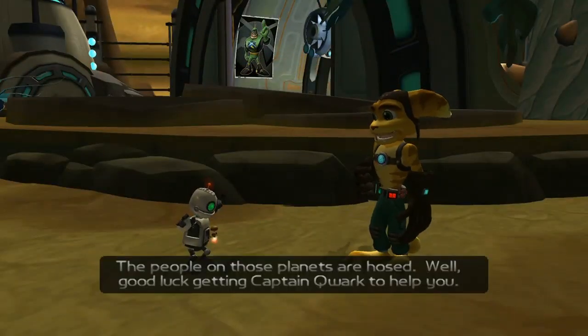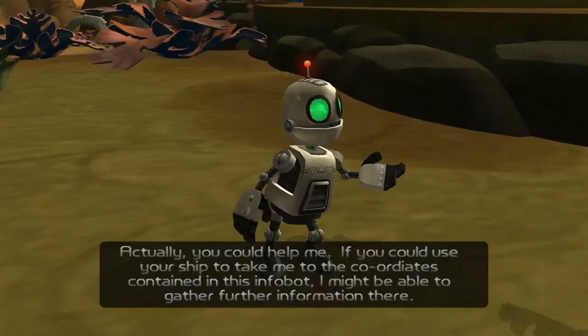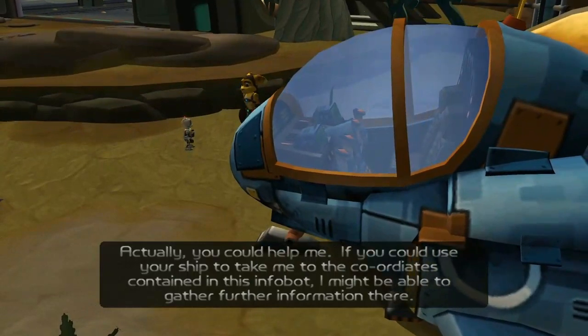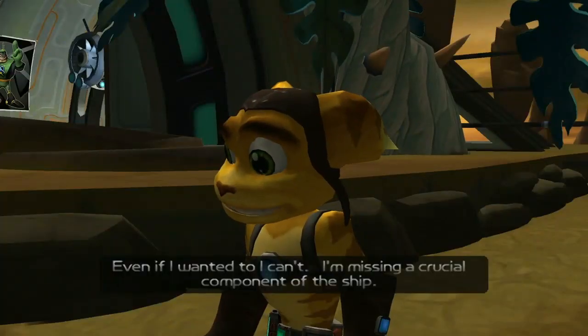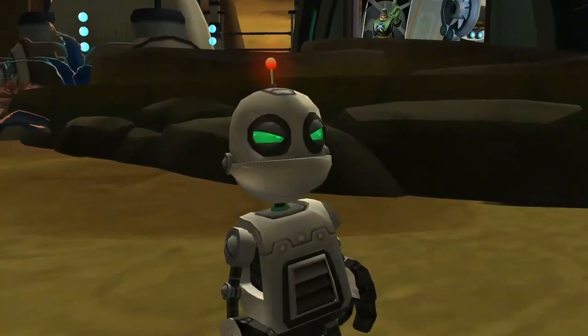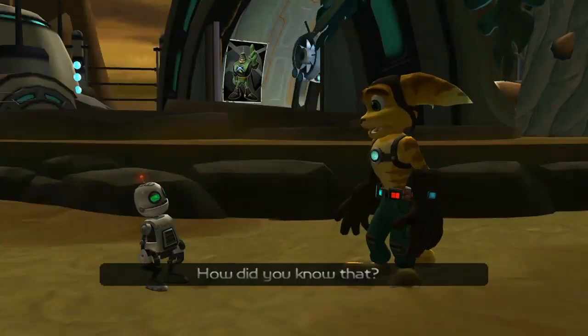The people on those planets are hosed. Well, good luck getting Captain Quark to help you. Actually, you could help me. If you could use your ship to take me to the coordinates contained in this infobot, I might be able to gather further information there. Even if I wanted to, I can't. I'm missing a crucial component of the ship. The robotic ignition system. How did you know that?